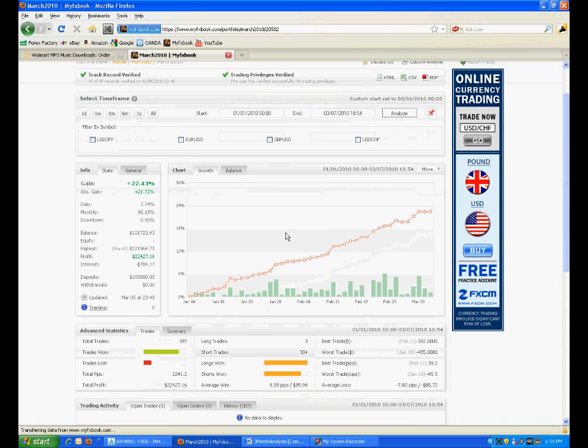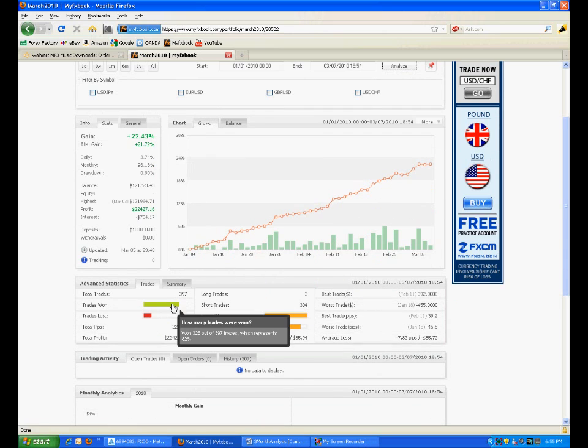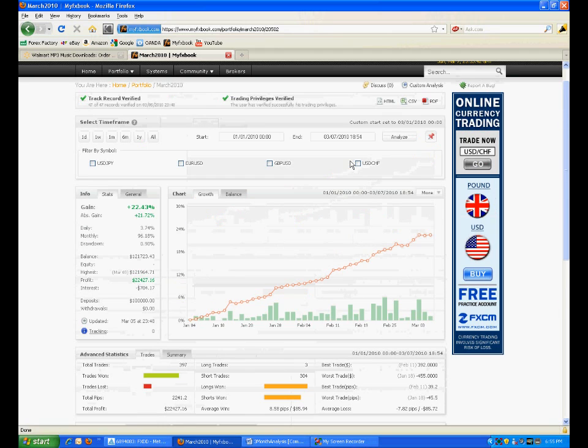Here we're looking at the performance from the beginning of the year, the initial $100 to $1,000 deposit, and we can see the analysis on that. That's very good. So this is 3 months into it. Not bad, not bad. What's my hit rate? 82%. What's my drawdown for the year so far? Not bad.